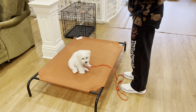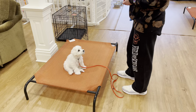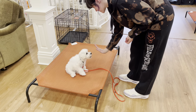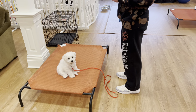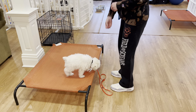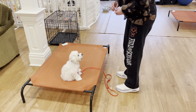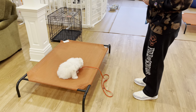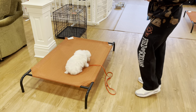Now, as we teach this, we might just go very slowly. With your puppy, I want you to go very slowly in this. But the next step would be that Devin would step back about a foot and we would see if she can maintain that. I don't know that Birdie's ready for that yet, but if your puppy is ahead in learning stay, that's what happens next.